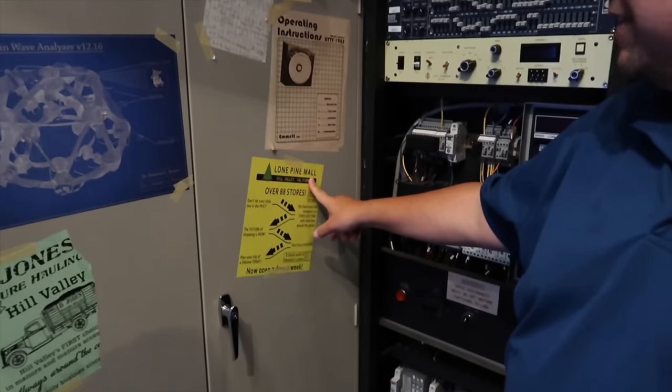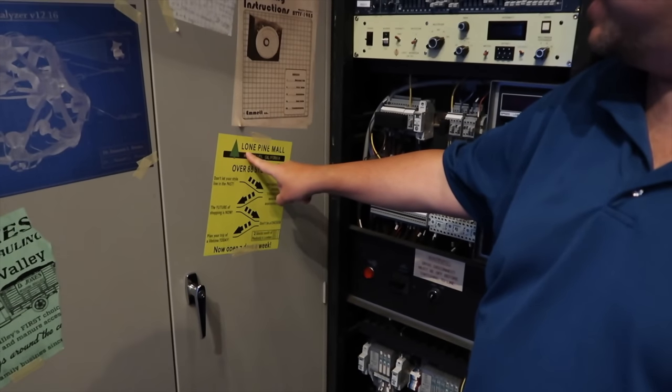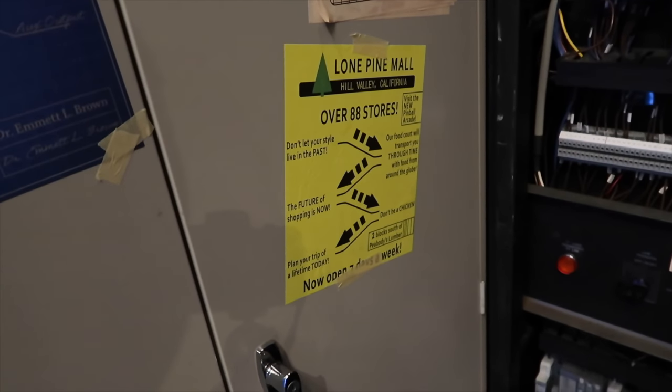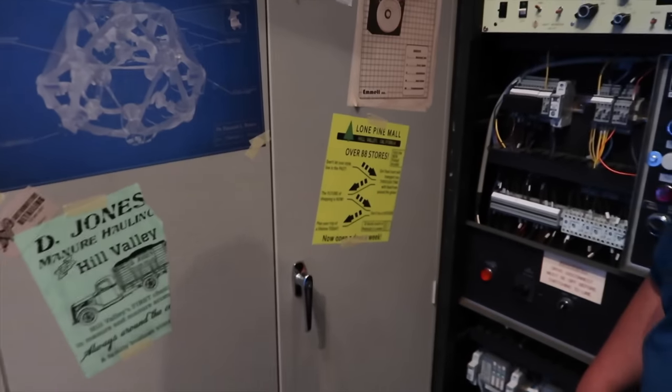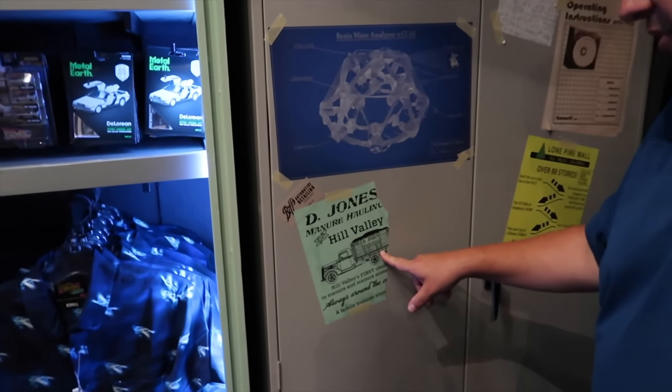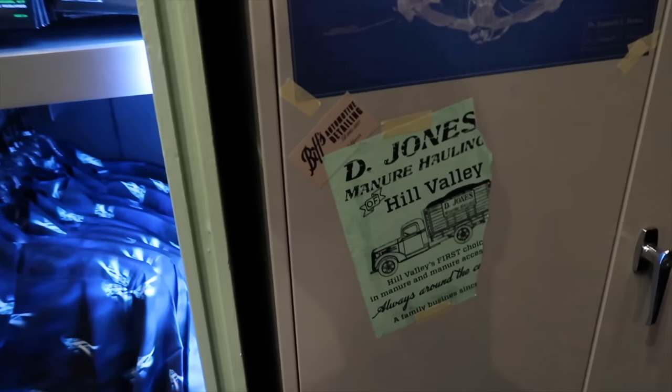It's the Twin Pines Mall. He hit the tree, so then they changed the name to Lone Pine Mall, which is bizarre. That level of detail is just unbelievable. Yeah, really cool. In the thing, he lands in manure. Oh, yeah, that's right. I didn't even see that yet.